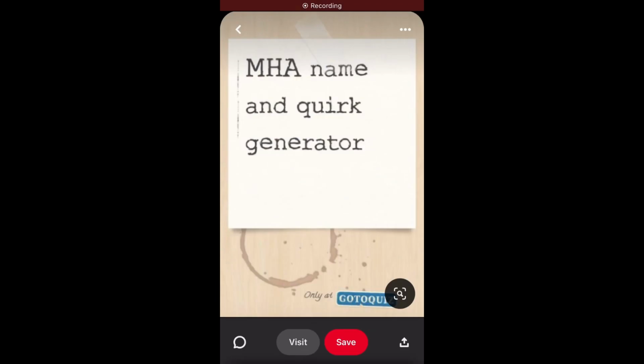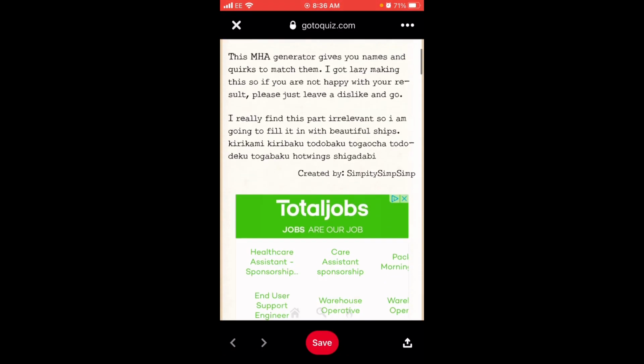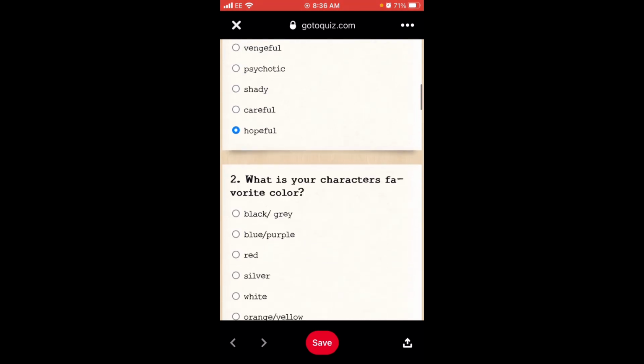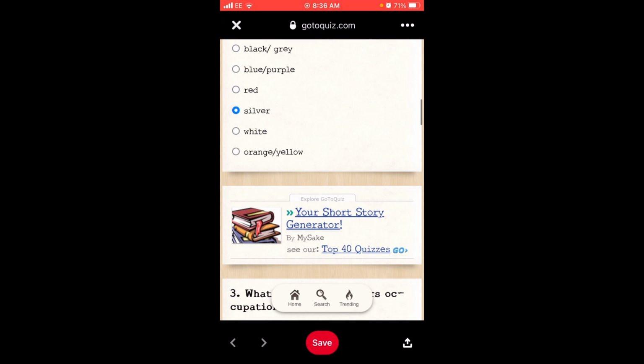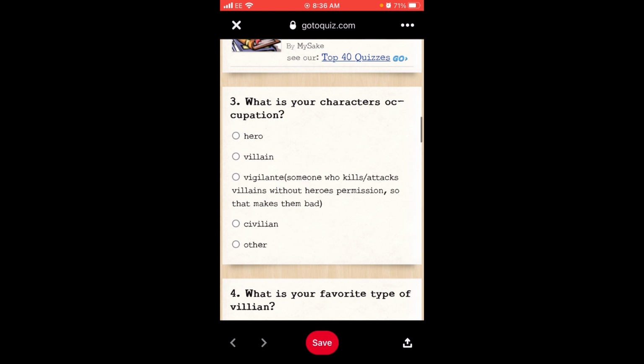So, yeah, that's... Kind of want to do an MHAOC, so let's use this name and quirk generator. If we don't like the name, we'll just try and find another name generator. What is your character's personality? They're very hopeful. What is your character's favourite colour? I think her favourite colour is like silver or red. I don't know what her favourite colour is. Let's just put mine. Mine's purple. No, let's put silver. Let's just put white. I'm indecisive. They're a hero.